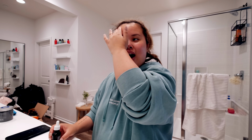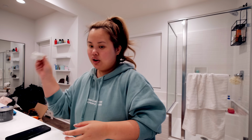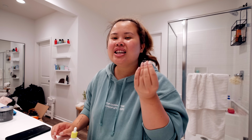Okay. I'm actually just gonna use it on my hand just to see how it works. I'm gonna go ahead and use the Drunk Elephant. This one's my favorite, and it's never done me wrong. Oh, see, this one feels better. It's more buttery.